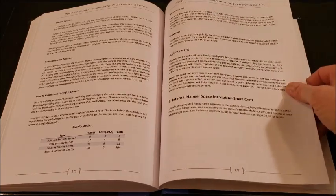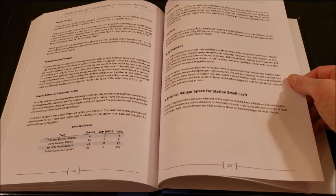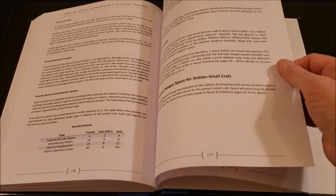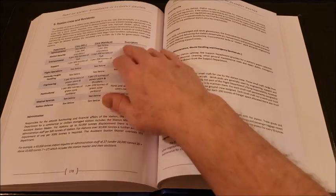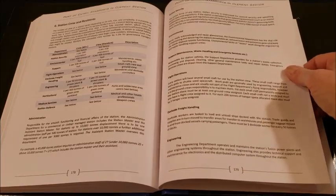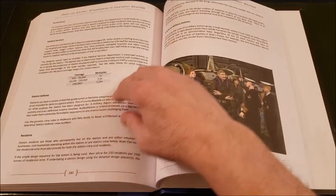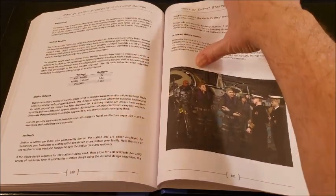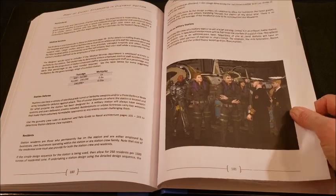I haven't decided yet. Armament. Is your space station going to be armed? Probably a good idea. Internal hangar space station for small craft. So for various runabouts or even small fighters. Space station crew and residents. Station security, environmental, flight operations, dockside freight handling, and engineers. Horticulture, medical services, station defense, residents. All these people need a place to sleep at night. And of course, military stations.